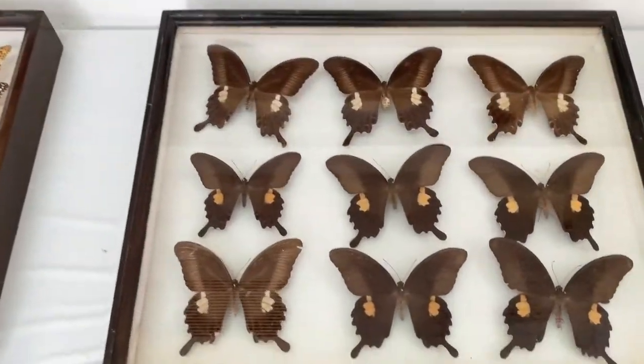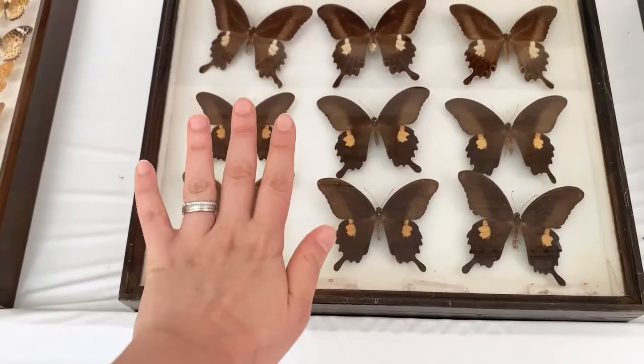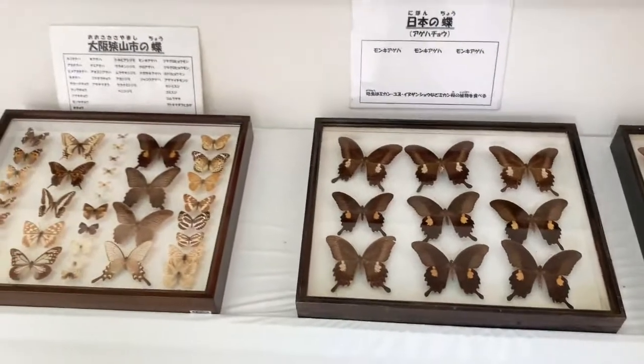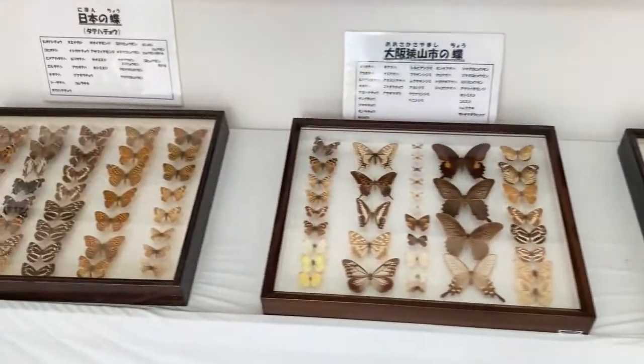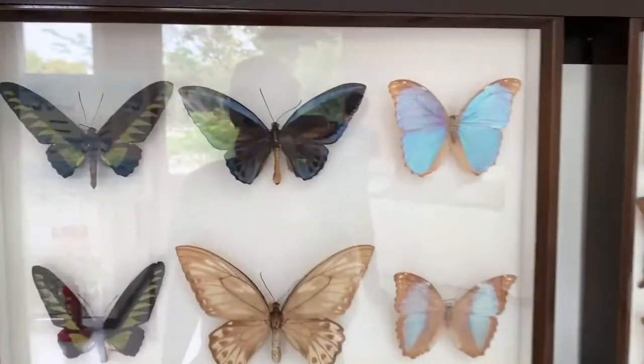Really big ones too. As you can see, compared to my hand, it's pretty big. I don't know. Can you take some pictures? Picture? Yes, I want to show my students.